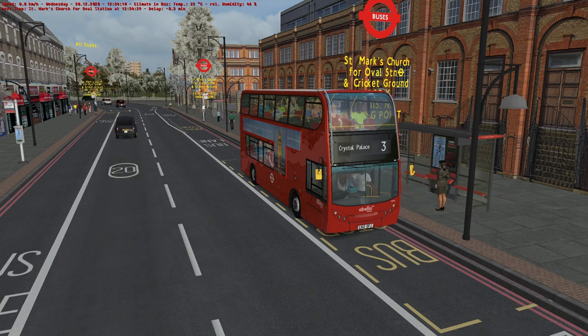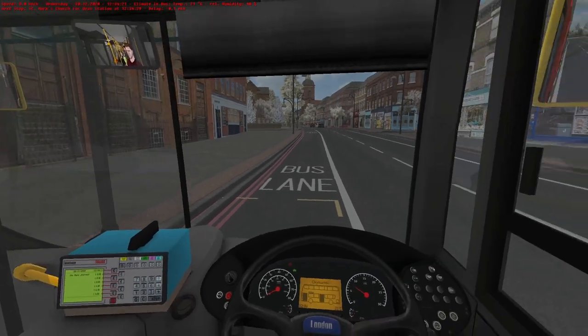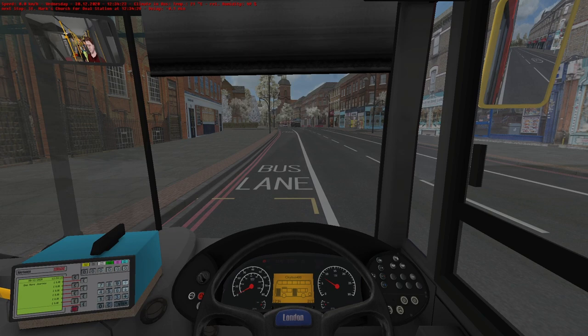Another fella getting on the bus. It is a timing point. I'm sure you've read it for yourself on the directions, but yes, I thought we'd better wait. We'll go a little bit early. It doesn't matter, does it? We're going to get stuck in all these roadworks down here anyway.